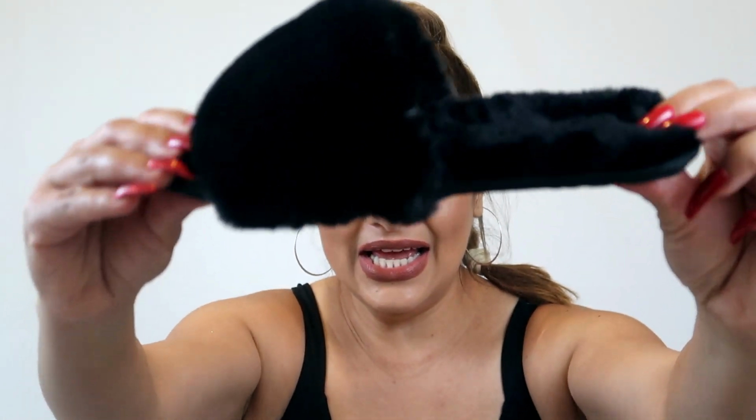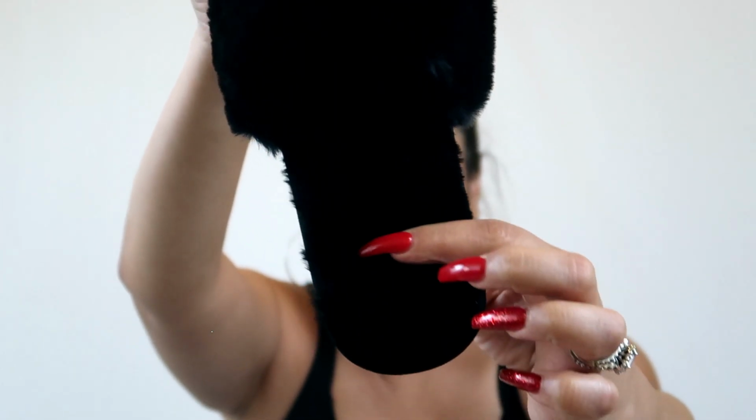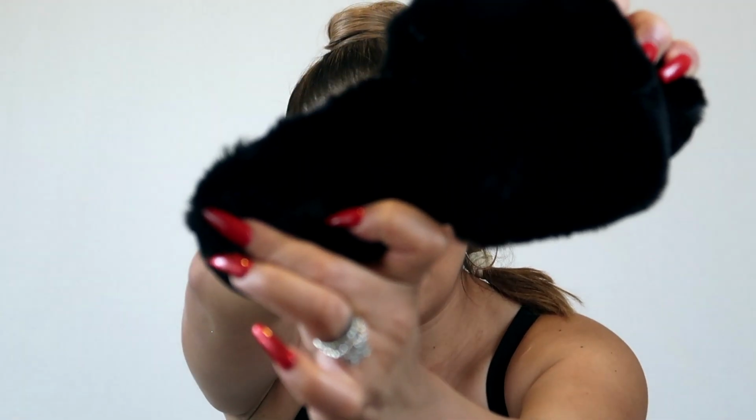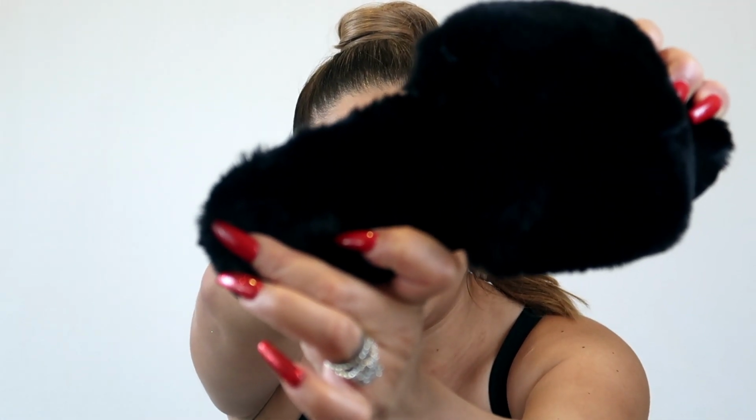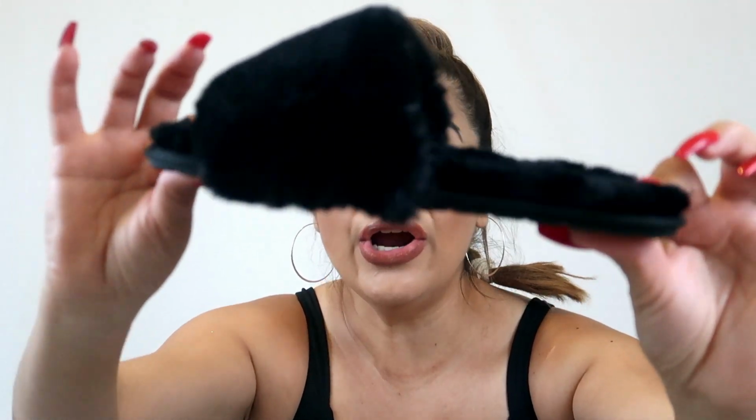So here you go. This is the plush, super soft 100% faux fur, and it does have the little Skims logo right here. It's small, but it's there. And it is 100% polyester. These are a size 38, which is a 7, 7.5. If you don't know your size in European sizes, they definitely have a chart to help you find your right size. These are true to size.